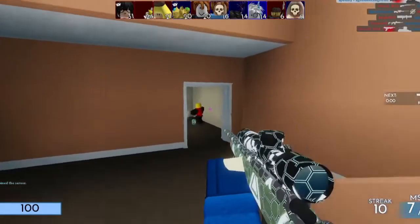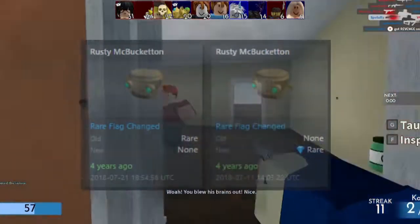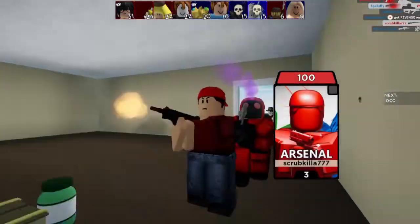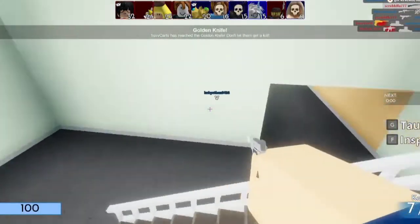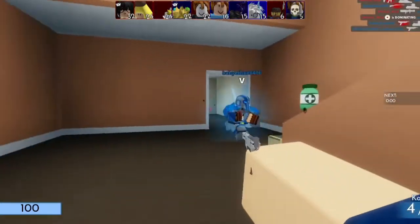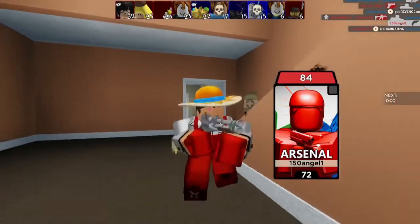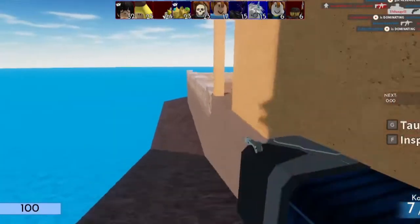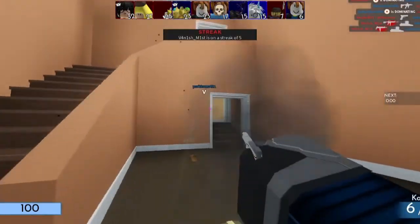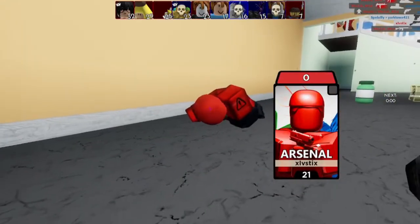And our final item is Rusty McBucketton, which, believe it or not, was once marked as a rare by Rolimons themselves in 2018. This item happens to be the rarest in our list, arguably, as well as being hoarded at the time of recording, except the hoarder has a private inventory. Published on July the 23rd of 2009, this item is our only non-limited unique on this list. It only cost around 100 Robux, and it later became a limited with just 313 copies ever sold.